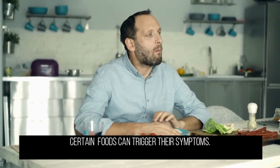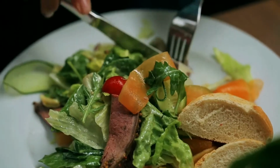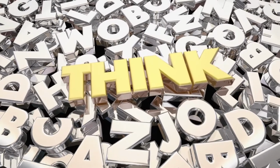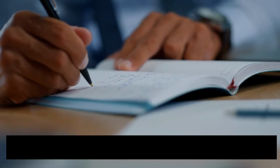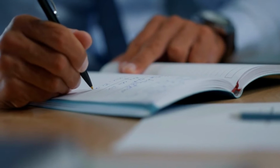Many people with acid reflux disease find that certain foods can trigger their symptoms. No diet can prevent all symptoms of acid reflux, and everyone's choice for food is different. To determine your personal trigger, write down what food you eat, which time of the day, and symptoms you may feel. Keep a diary for at least a week.